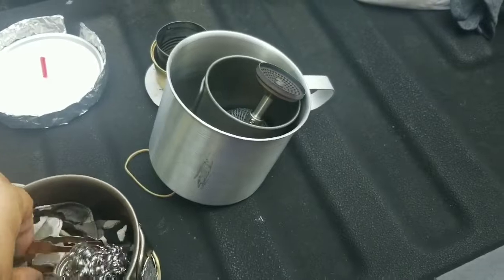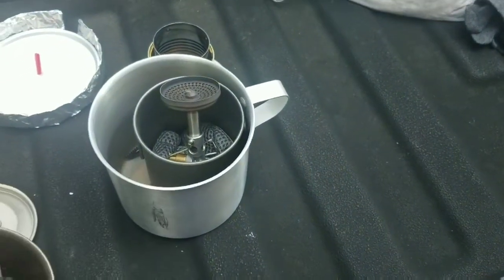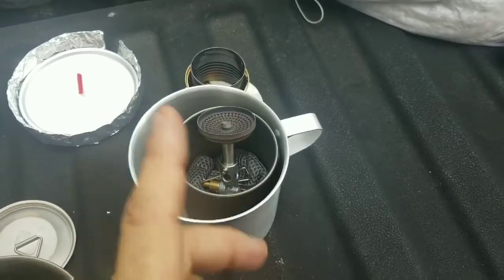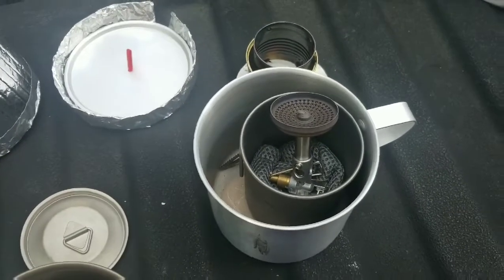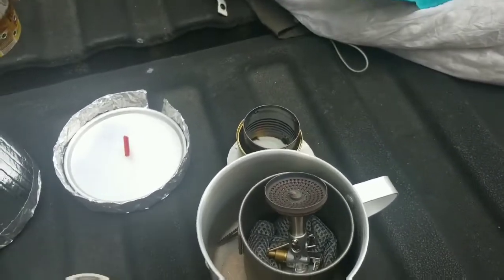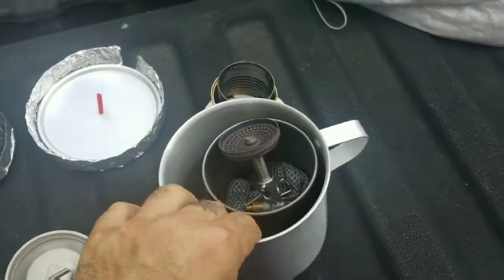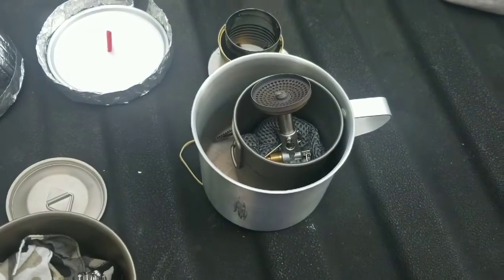So I would take that cook kit. I would take both pots and I'd probably be in heaven. So yeah, in my upcoming trips the rest of this year, I'm probably going to be incorporating more of this one in, just because it's a pretty cool pot.